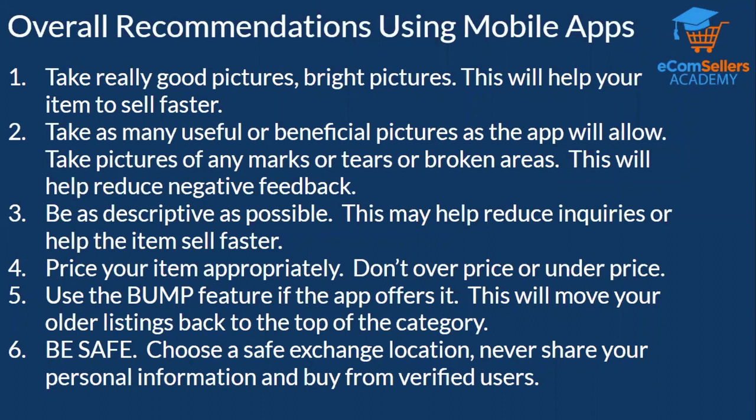You want to make sure that the beneficial pictures that you have, if you have them in a folder or wherever, are actually getting uploaded. If the app will allow for 5 photos, take 5 photos. It can be different angles. You can take it from the top, from the side, in the sunlight, in natural light, as well as the lighting in the room, just so that people can get an idea of sharp edges versus rounded edges, or whatever the case may be. You want to upload as many photos as the app will allow.